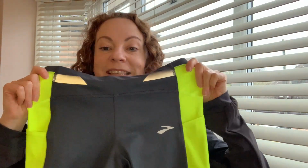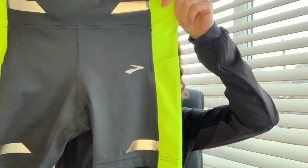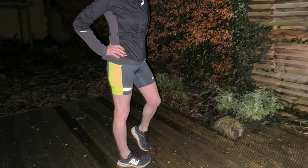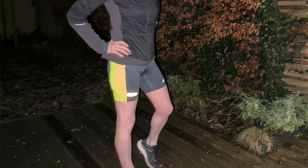So my next pick from the Brooks Run Visible collection is, and I love these because they take me back to my youth, when cycling shorts with a massive neon pink or blue strip down the outside of the thigh were all the rage. These are the Brooks Run Visible 6-inch short tight. That's quite a mouthful, but there you go.